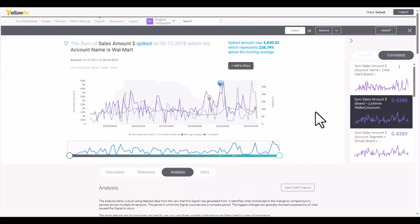This is how you'll be able to monitor the trends and patterns in the data at as granular a level as needed, and also compare that to any other metrics in your data set.